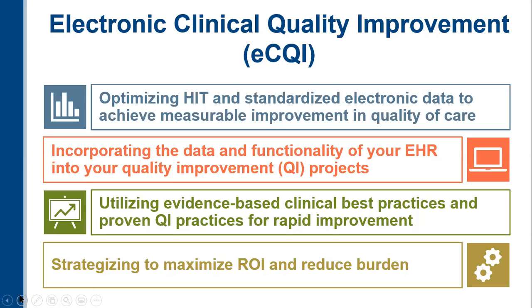And again, it's looking at no matter what your complex chronic condition is, no matter what your QI project is, that its foundation is in the data where all of your patient's information resides. And then utilizing evidence-based clinical best practices and proven QI practices for rapid improvement. So we're going to go through the QI practices today. We'll touch on some of those evidence-based guidelines, but they're all over the place. They're all out there. So you just kind of want to marry the two processes to ensure that your quality improvement projects are going to ultimately lead you to those improved outcomes for those clinical conditions.